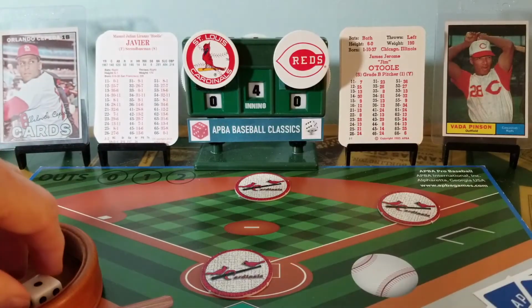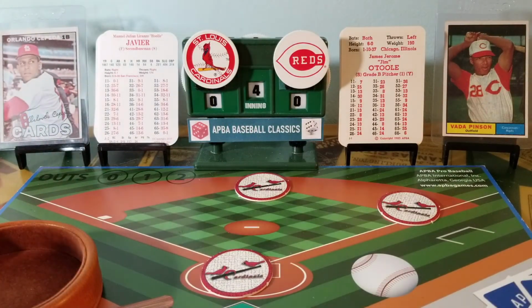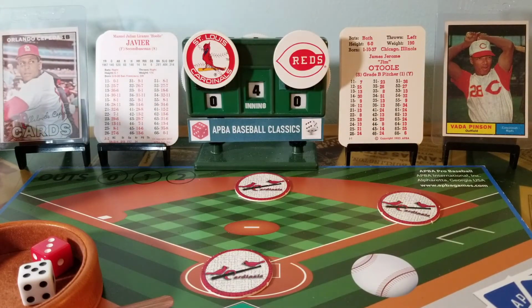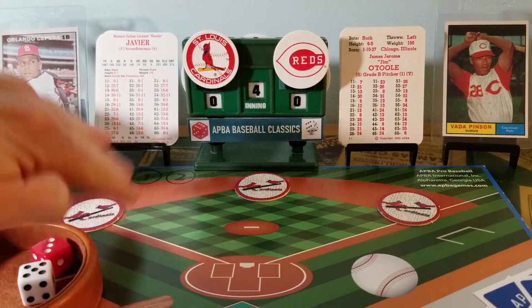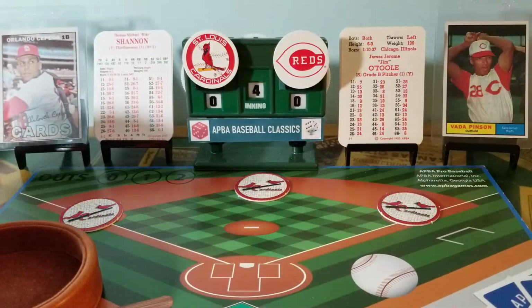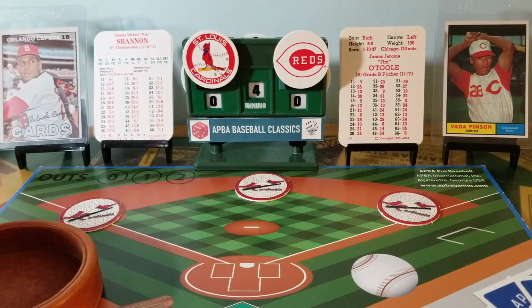Julio Javier comes to bat. A .281 hitter in 1967. Here's the pitch to Julio Javier. 35 is a 9. That's going to be a single on an infield hit. And the bases are loaded. So it's not like the Cardinals are banging the ball off O'Toole, but they're getting on. Bases are loaded. Here is Mike Shannon. Can Mike Shannon put a quarter in the merry-go-round?